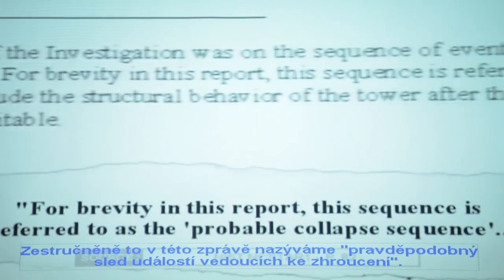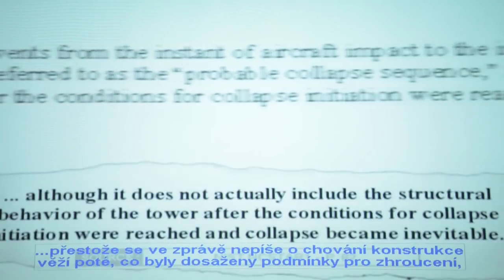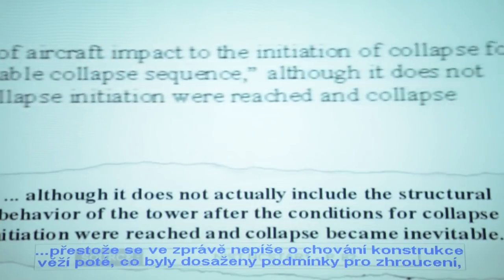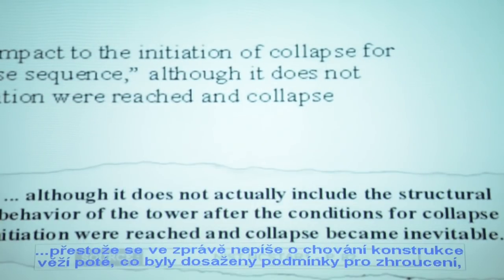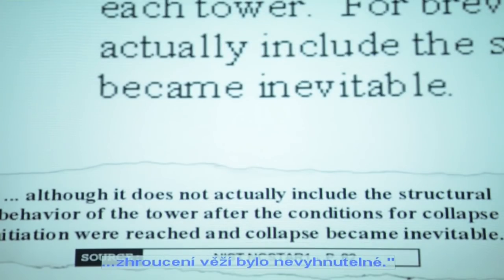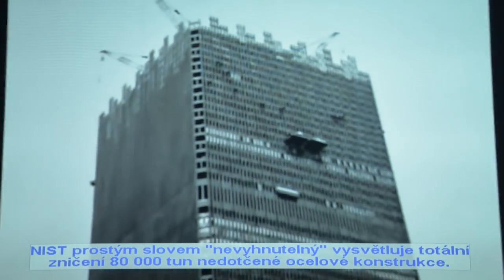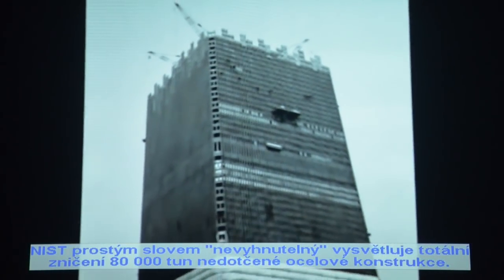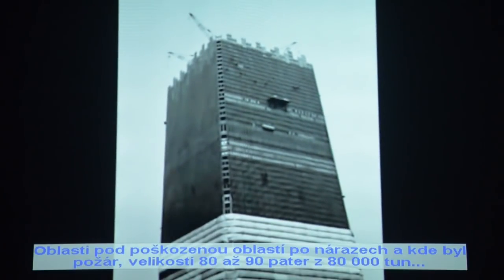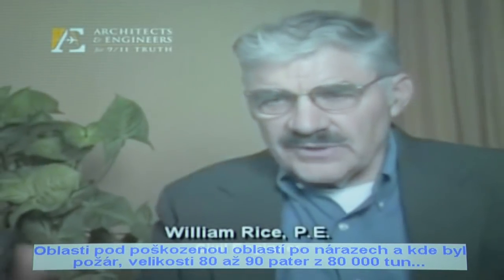For brevity of this report, the sequence is referred to as the probable collapse sequence, although it does not actually include the structural behavior of the tower after the conditions for collapse initiation were reached and collapse became inevitable." With the simple word "inevitable," NIST purports to have explained the total destruction of 80,000 tons of a perfectly healthy steel structure upon itself.